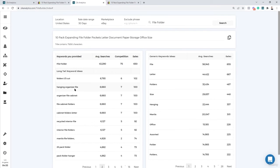Another thing you can do is look for other keywords like organizer, or cabinet, or interior. I would say what makes more sense is using organizer. Take this as an example, hanging organizer file. So organizer file, okay, we have expanding file. We have organizer file, which has 7 competitors and 100 sales. This is a lot, guys. This is very good. So I want to see if there is a way I can put it here.